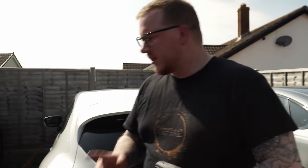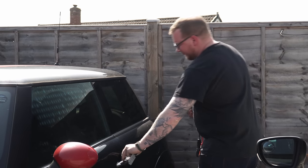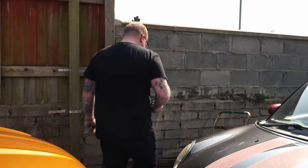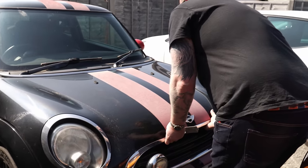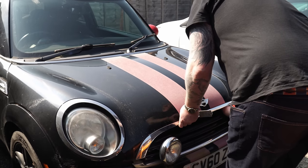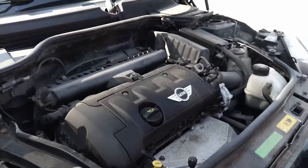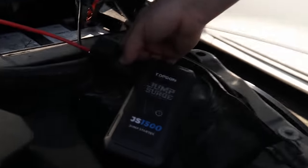So, what do we do with the, you've got the mini key. I'll take that, I'll pop the bonnet. Hasn't got enough power to even pop the door handle. Much, much, much later. Right. We're fully charged on our top-down JS 1500. So we should have no worries starting this little mini.